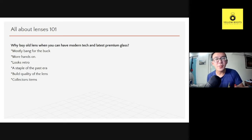Okay, so why do people buy old lens? People like me, poor boy, no money to buy AF lens, new lens, so I buy old lens. Okay, one of the reasons is it's cheap. It is very cheap. If you look at eBay, if you know what you are looking for in your own brand, it's cheap. Of course, there are certain old lenses that are still very costly even till today because they are considered, as my Mr. John told me, legendary lenses, or rather collector's items.